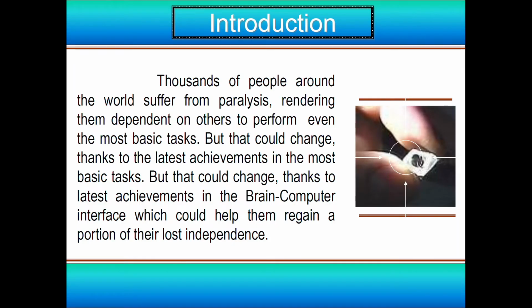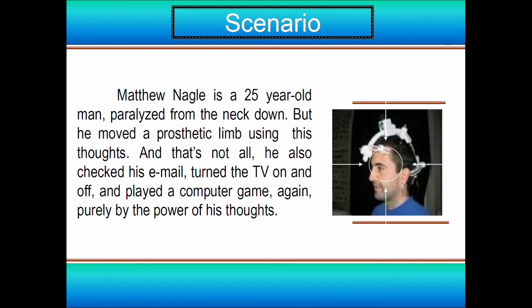Introduction. Thousands of people around the world suffer from paralysis, rendering them dependent on others to perform even the most basic task. But that could change thanks to the latest achievements in the brain computer interface, which could help them regain a portion of their lost independence.